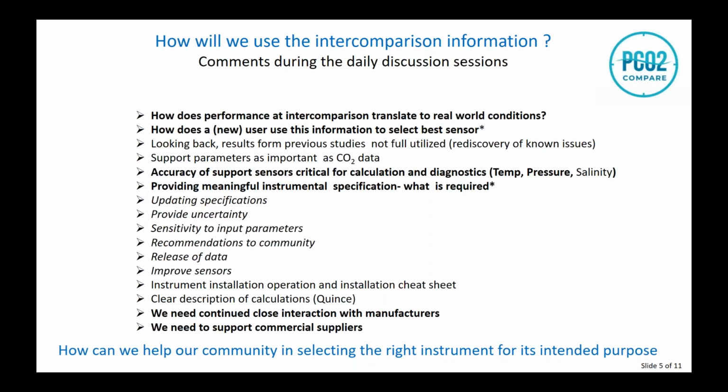There is also a bit of a lament that we don't have the right instrument specifications, in part because we never really have written a manual of what is required. And one thing that really struck me is that within this intercomparison, there was a really close interaction with the manufacturers of the instruments, many of whom were present at these daily meetings, and if they were not present, some of the super users of the instruments were there, which was very helpful. Also, if we want to grow this field, where I see that we'll probably have a 2 order of magnitude increase in sensors in order to address the problems that we hope to address, we need to support commercial suppliers.